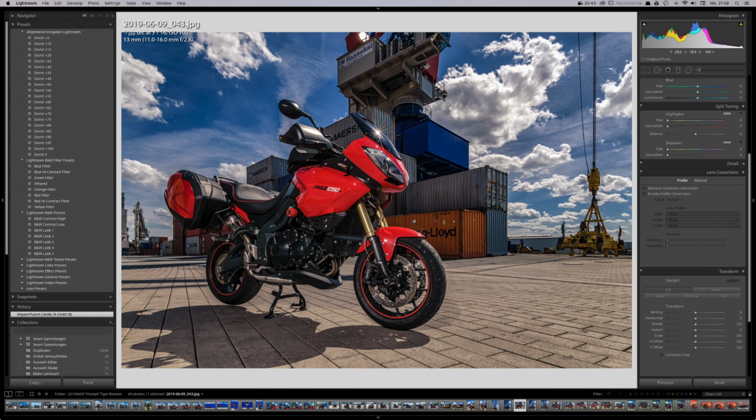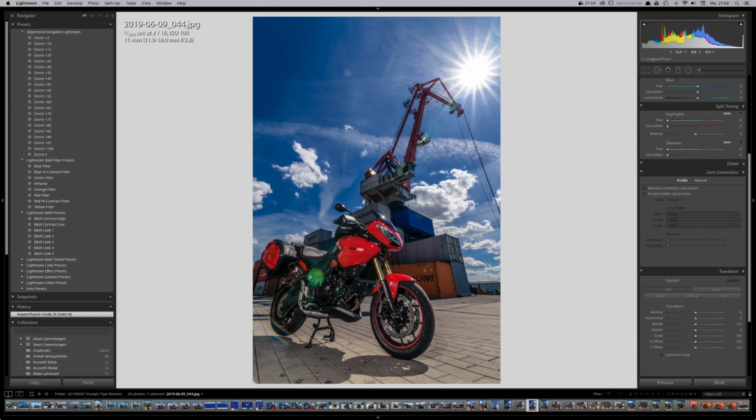This one I like. This is great. The bike is clearly in the center. The sky is just wonderful. There's strong colors. This is red, blue, wonderful clouds. There's the cargo crane hook thingy, and it's not battling for attention, but it's a nice supplement to the image. This is very nice. One of my favorites here.